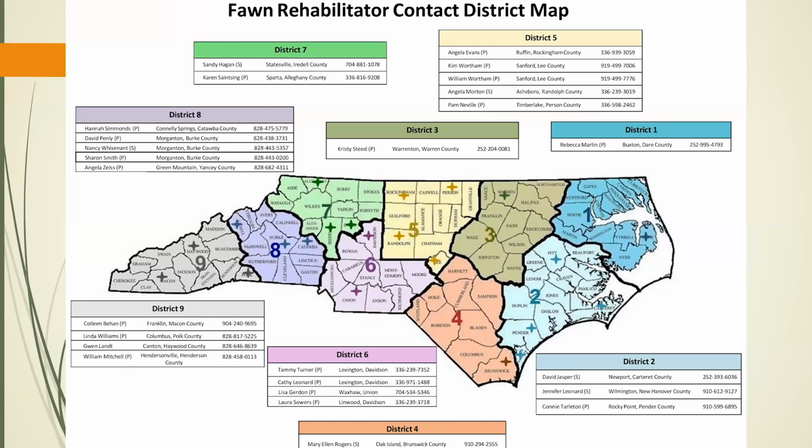This is the map that we will provide you. This one's probably outdated a little bit because there are some counties in here that do not allow rehabbing, but we can provide you with that information as well.